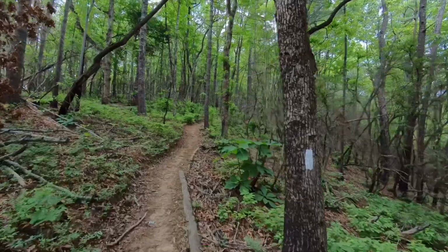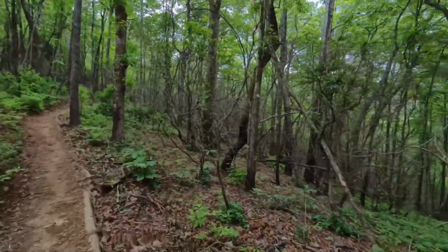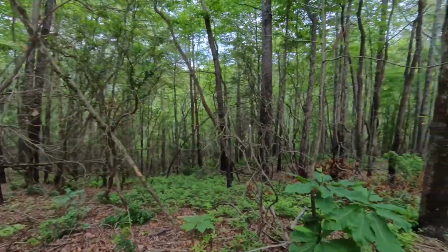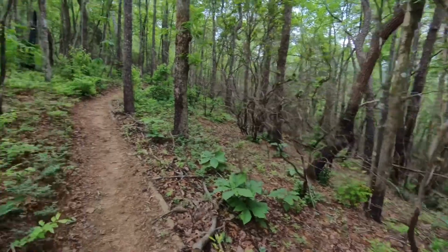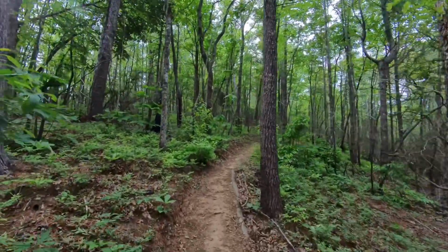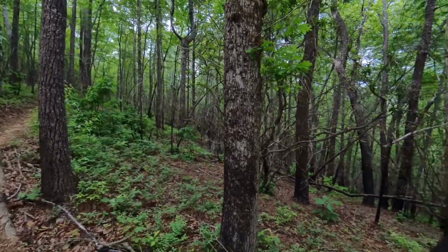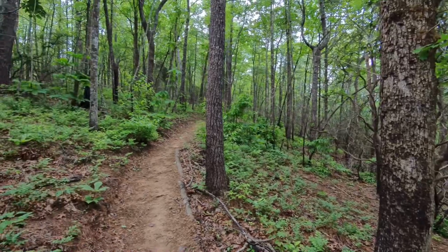I believe that was back in 2016 when this fire came through here in this area. But you're going to see everything changes here. You're not going to see as many ferns, not as much humidity on this side of the ridge right here.